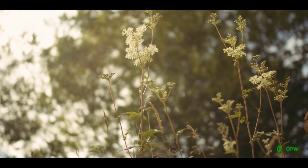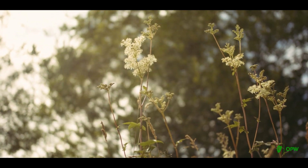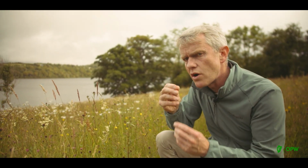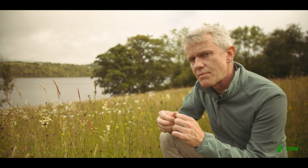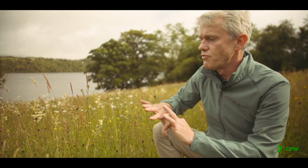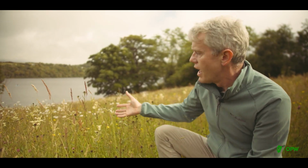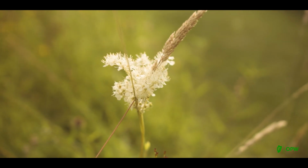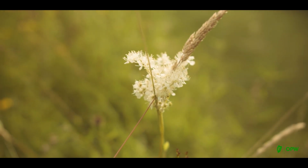This little flower here, called Meadow Sweet, when I crush some of the flowers and have a smell, there's a beautiful smell, and anybody who's walked in the countryside will recognise that smell. And once you've walked down any of those little ditches, those little lanes where the roadside verges are left alone, allowed grow and allowed mature, the scent of this will brush off your trousers and brush off your coat, and you'll end up carrying it home with you.